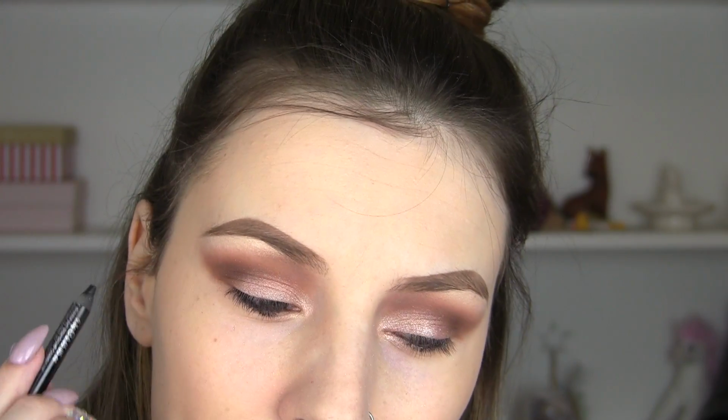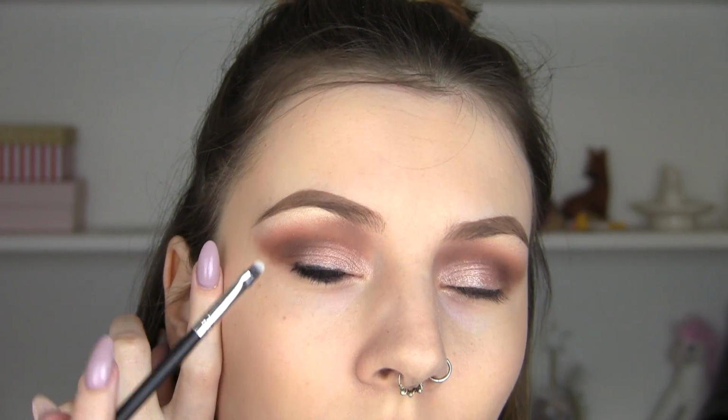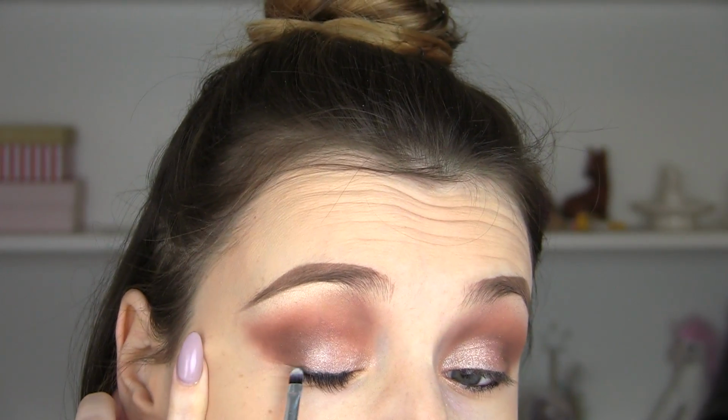Okay, so I want to add a little bit of that along the top as well, right along those eyelashes, so I'm just going to wiggle that into my lashes. And you want to work relatively quickly with this, so I'm going to use a little brush to smudge that in.